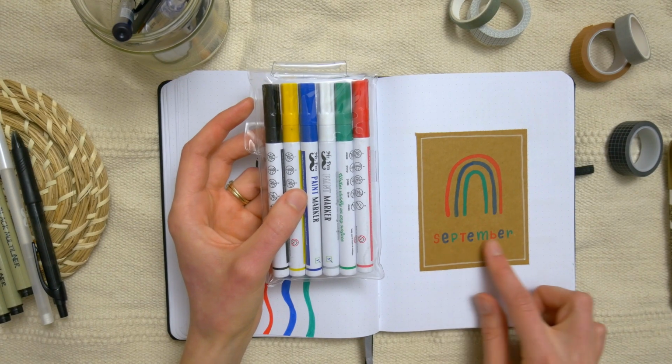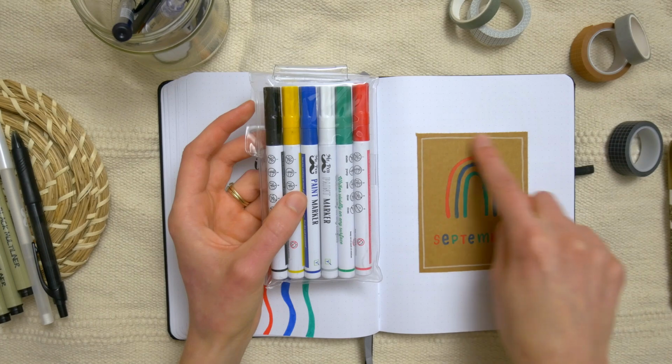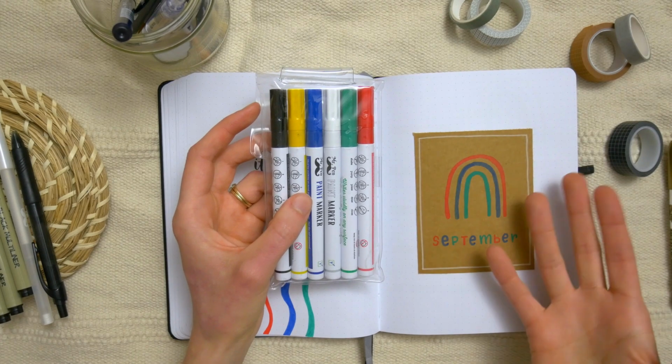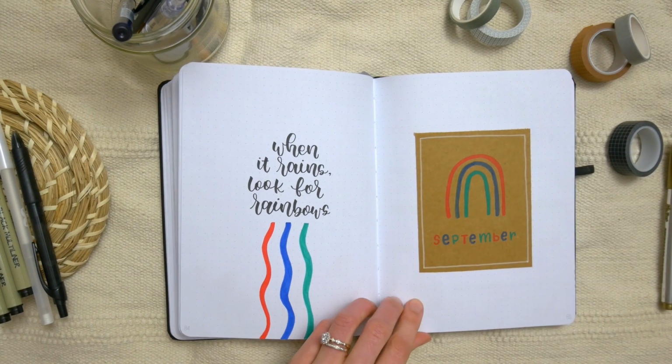The colors are really nice and opaque. I think I didn't shake the white quite enough because it was a bit transparent, but I've used it since then and it's performed well. So these were kind of a fun addition to the journal as well.